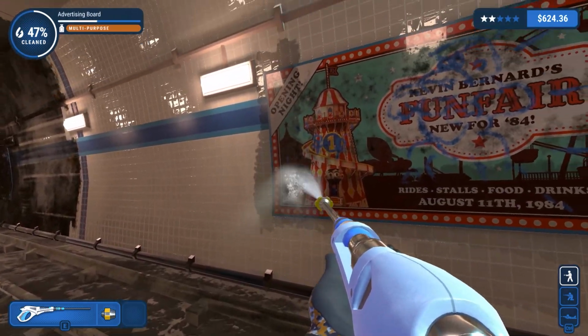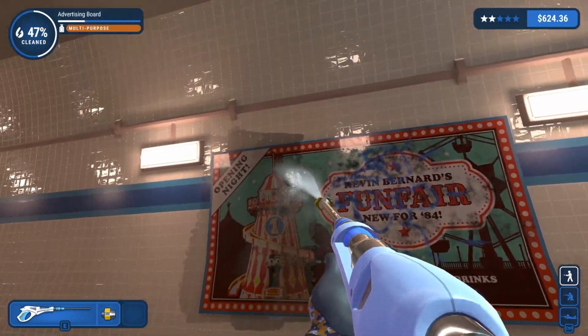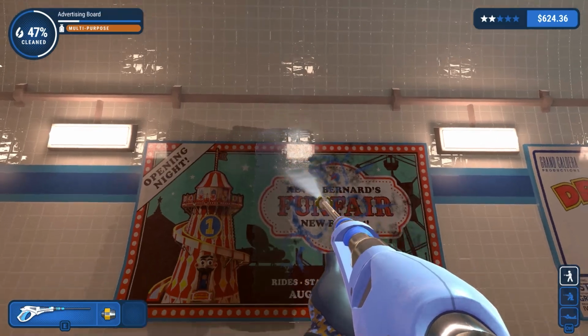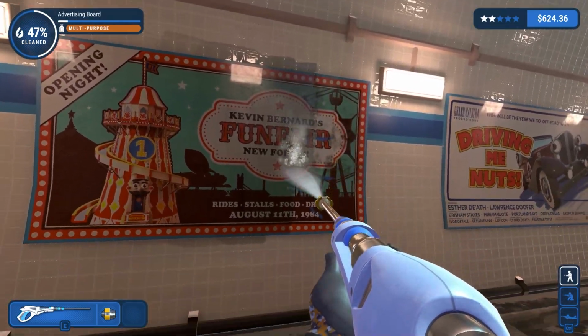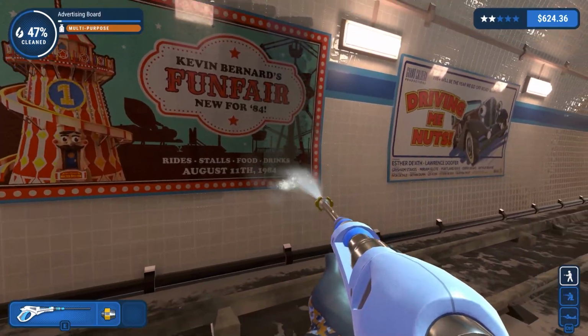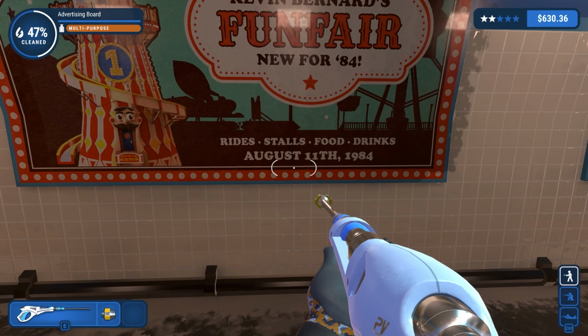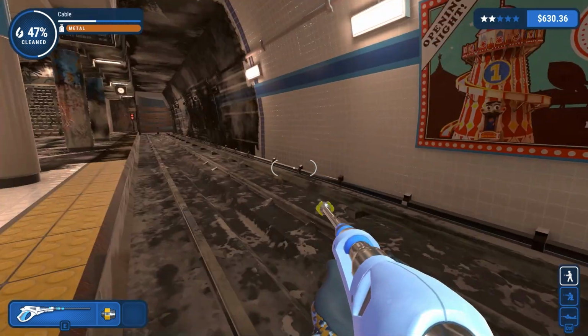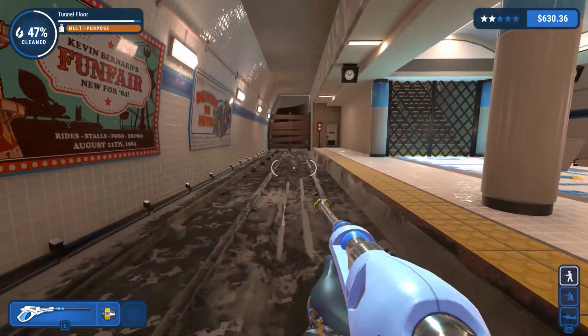this is opening night for one of the things we've cleaned previously. Kevin Bernard's Fun Fair, now for 84. Ride stalls, food, drinks, August the 11th, 1984. There you go. Right, so we've managed to clean up to the centerpiece here, including the ceiling.